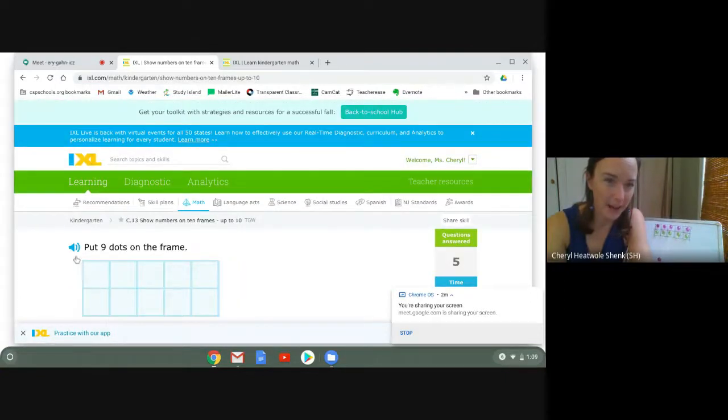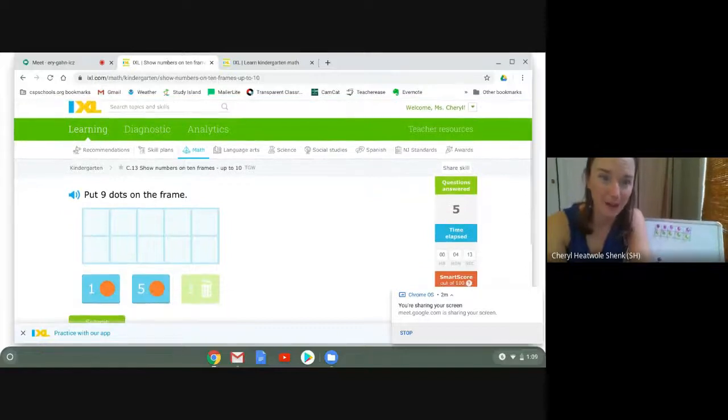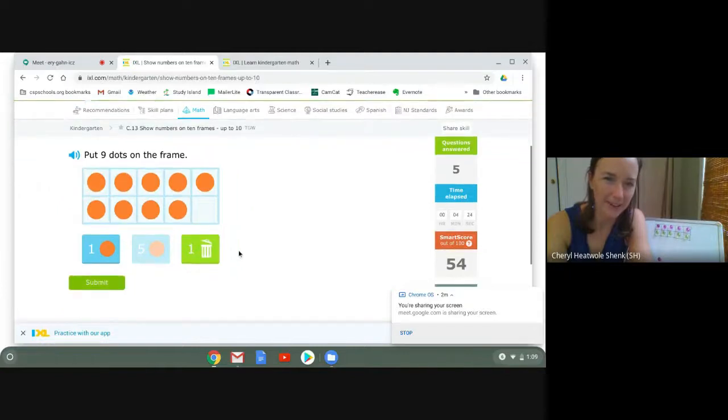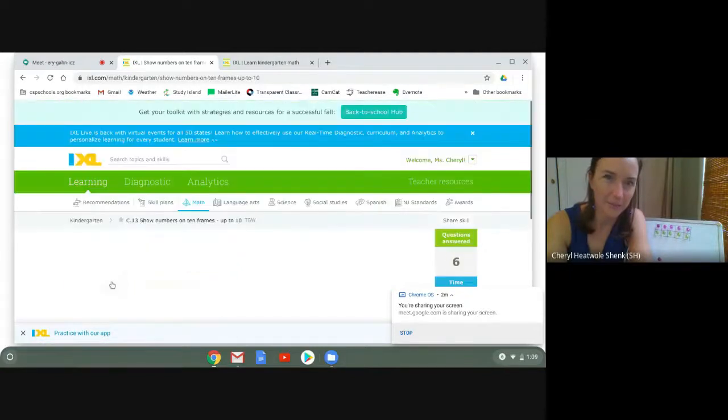Okay, now how many? Put 9 dots on the frame. 9. Ooh, that's a big number. 9 is 5 and 4. I'm going to do my 5 and 4. Yep, 9 only has one empty square there. Let's check it.